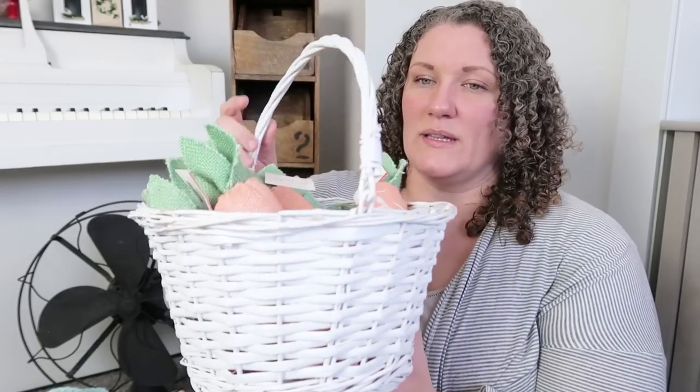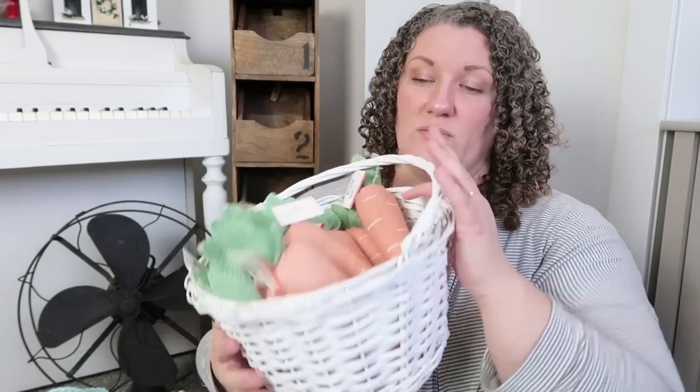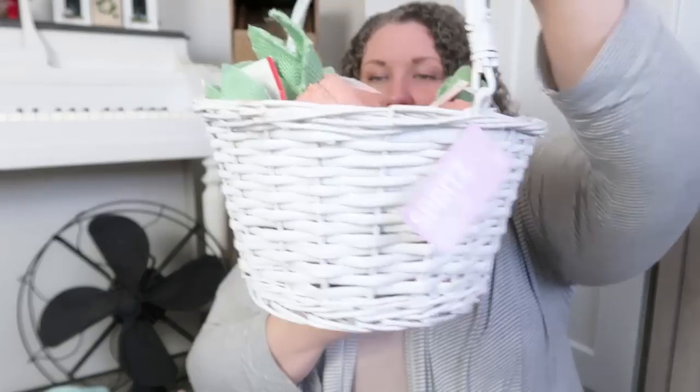But I picked up this basket too. I thought this was really sweet. This was over in all the Easter baskets area over at Target, and this was $9 for this basket. I just really liked the shape of it, and since I'm doing a lot of white for springtime, I thought it would be really pretty to have.